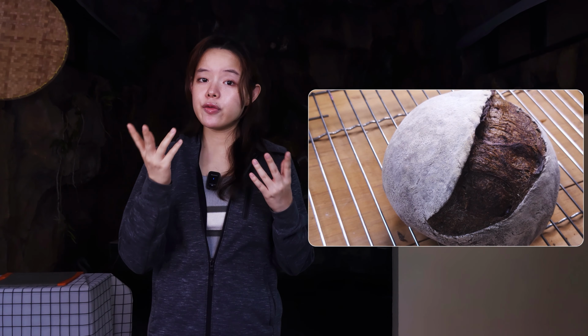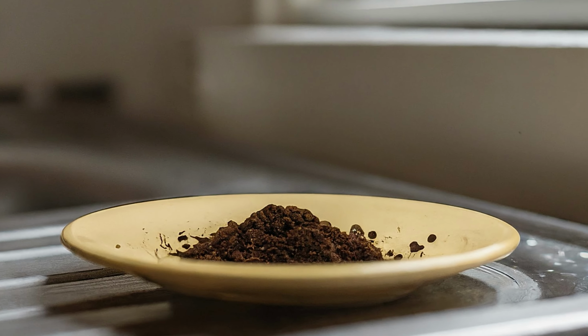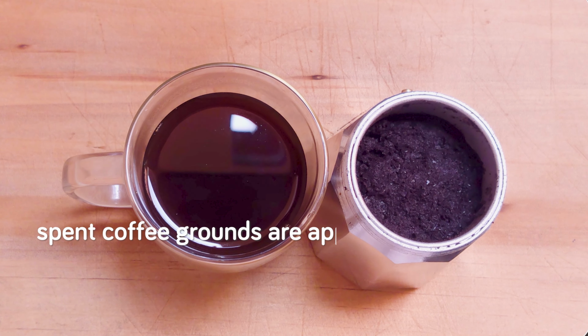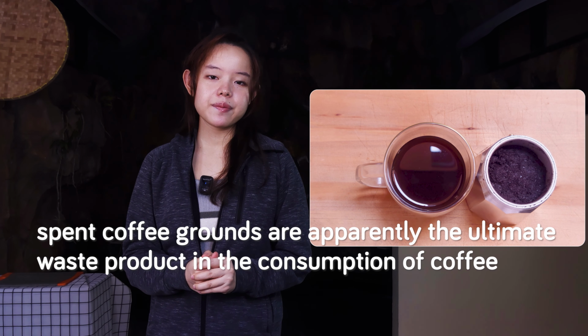The health benefits mentioned are a large part of why there's been a lot of research going into the use of spent coffee grounds in food. This is also a part of the attempt to reduce waste, of course, which makes a lot of sense because spent coffee grounds are apparently the ultimate waste product in the consumption of coffee.